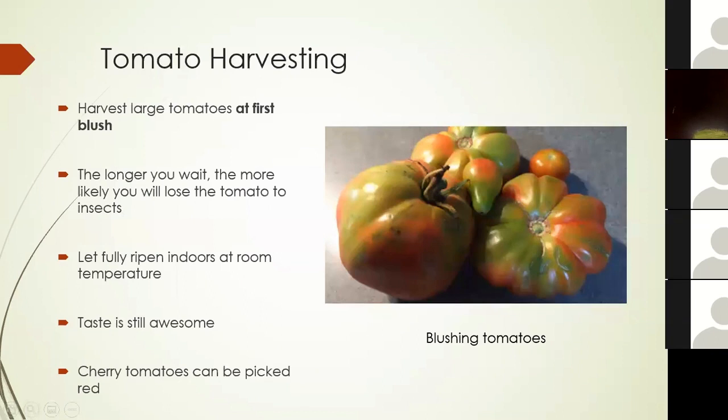However, the big tomatoes, from a farmer to gardeners, I would recommend picking the big tomatoes at what we call first blush, which is when you first start seeing color on the tomato. The longer you wait, the more likely you will lose this tomato to insects. You will have to bring it inside, but there's no special treatment. You put it on the counter, it ripens itself, the taste is wonderful, and you have a tomato.